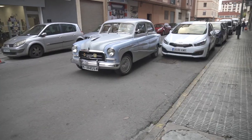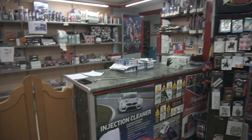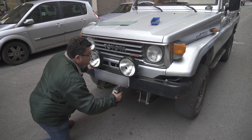About to get the number plates. Let's see if everything works out. I'm nervous. I have number plates. Can't realize it yet because I stressed so much that I think it will take a while to sink in that I can actually drive.